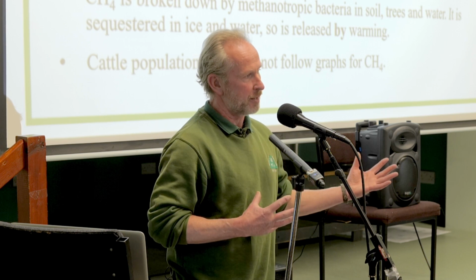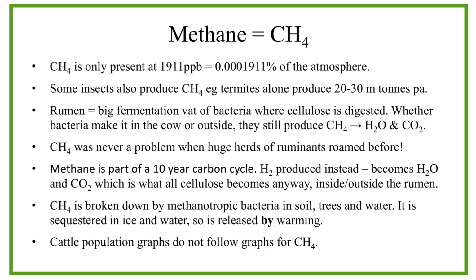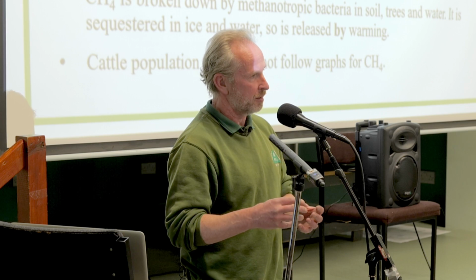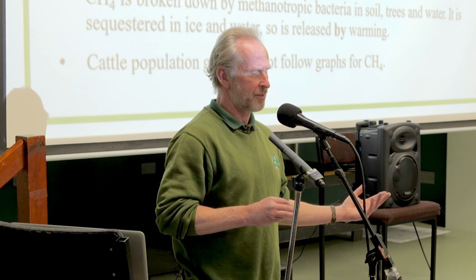There'll be other reasons why it's being produced. The rumen is this big fermentation vat where all these plants ferment to create the energy that feeds the cows, and it's never been a problem. It's going to produce methane, which then goes into CO2 and water, which are supposedly greenhouse gases as well, but even worse than methane.